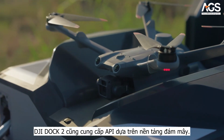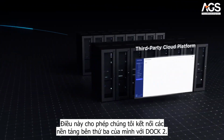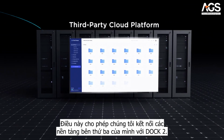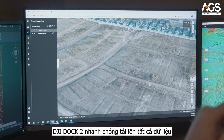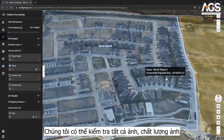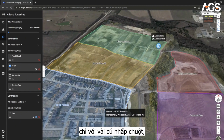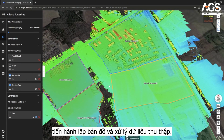DJI Dock 2 also offers cloud-based API. This allows us to connect our third-party platforms to the Dock 2. The DJI Dock 2 quickly uploaded all of our data, and we're able to view it very quickly and efficiently. We can go through, verify all the photos, check the quality of all the photos. With a couple of clicks, we go ahead and start the mapping and start the processing of all the data collected.